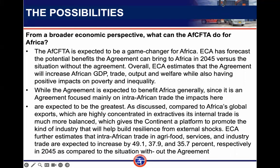From a broader perspective, what can AfCFTA do for Africa? AfCFTA can do a lot for Africa. As a matter of fact, many countries outside Africa were shocked and very surprised at the rate at which African countries signed the AfCFTA, because we have a history of not being united on a number of issues, which has, of course, kept Africa very, very small. But this time around, the case is different. For AfCFTA, African countries united.